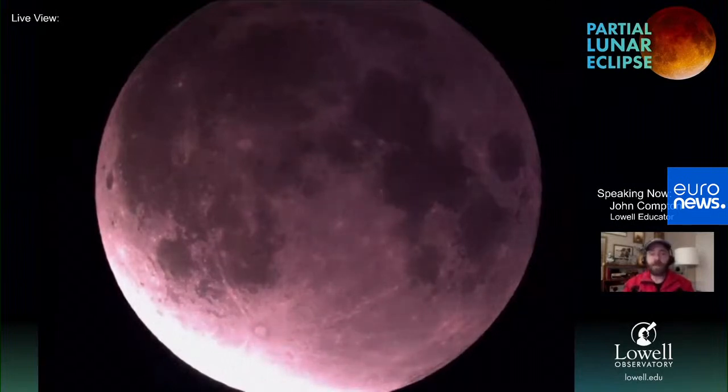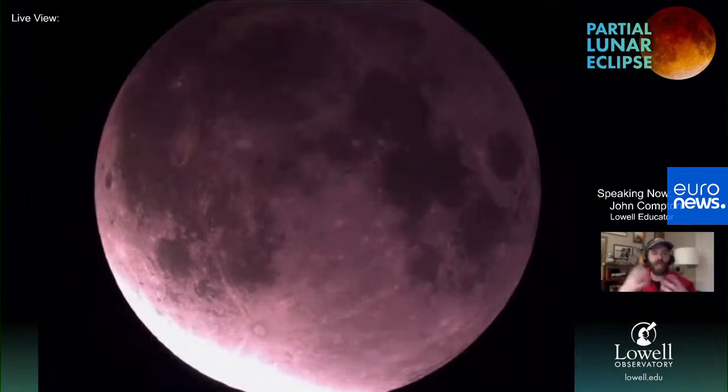But the regolith on the moon is really spiky, sharp little grains. The regolith is basically like the sand of the moon. And so they tend to be little spiky ones because there's nothing moving them around to round them off over time. So they kind of stay put.